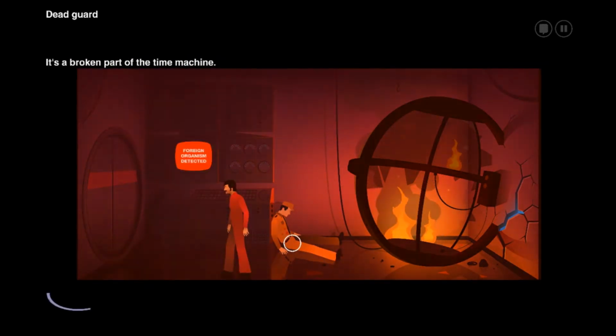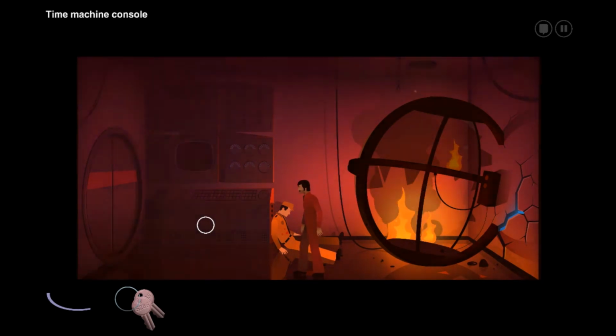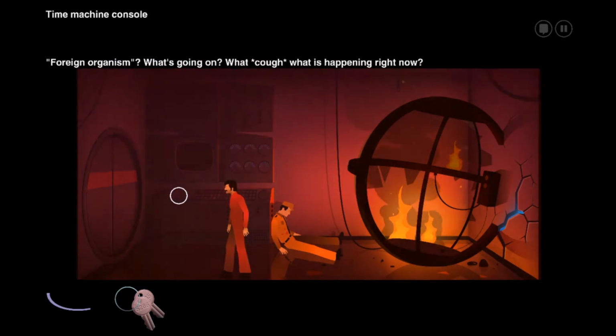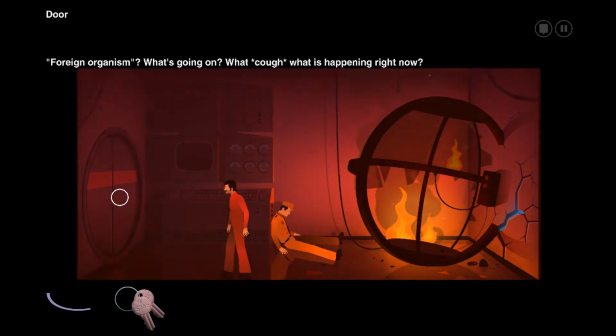Quarantine lockdown initiated. Foreign organism detected. Can I open the door? You're the one who started this.